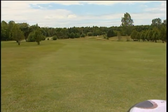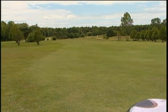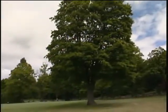Our members and a lot of the outsiders say this is probably, it doesn't look it, but one of our most challenging greens to read. It's got lots of breaks on it that you can't see. I myself think there's much more challenging greens on this course than that one, but that's what our members say.